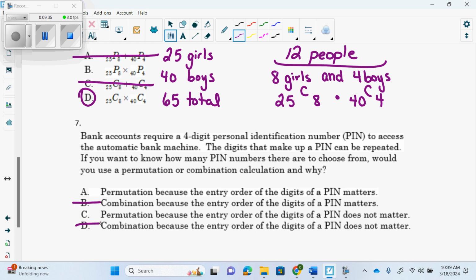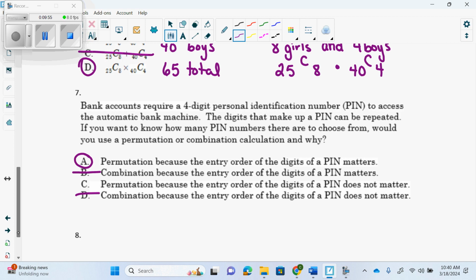So to access the automatic bank machine, the digits must make up a PIN, can be repeated. If you know how many PIN numbers there are to choose from, would you use a permutation or combination? Permutation, why? The order of the digits matter, or the order of the digits don't matter? Matter. So it's A. Then we have 8.